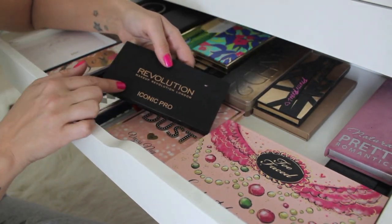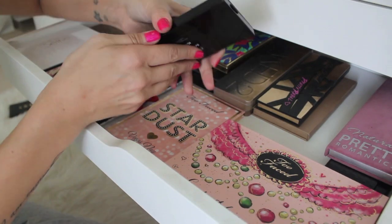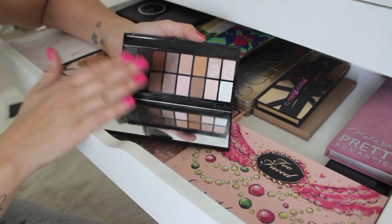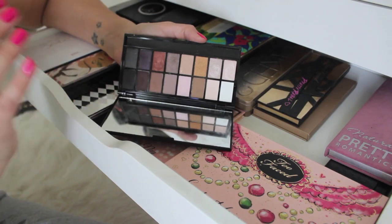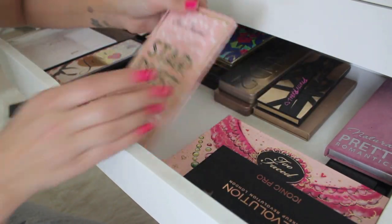And then the Makeup Revolution Iconic Pro 1 palette. This is a dupe for the original Lorac Pro. Really good quality. I love Makeup Revolution. I think they do such good products for such a good price. So keeping her.